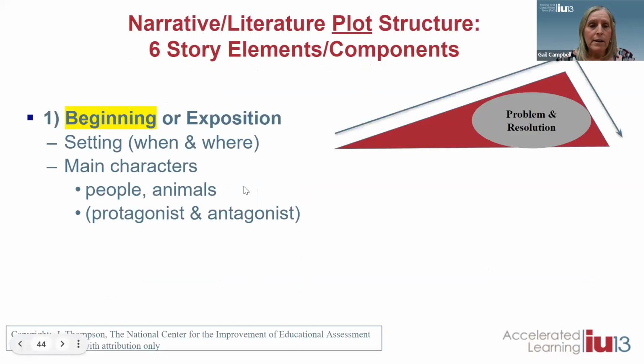For the beginning is where the author reveals the setting and the main characters. So the setting includes not only where the story takes place, especially at the beginning when it starts off, but when it's happening. Is it a certain significant year? Is it afternoon, evening, morning? So the time can be considered part of the setting in addition to the place. And so that would be what we would put.